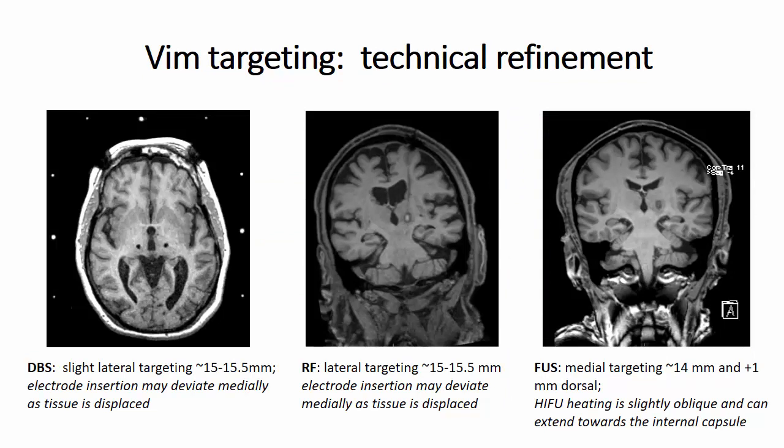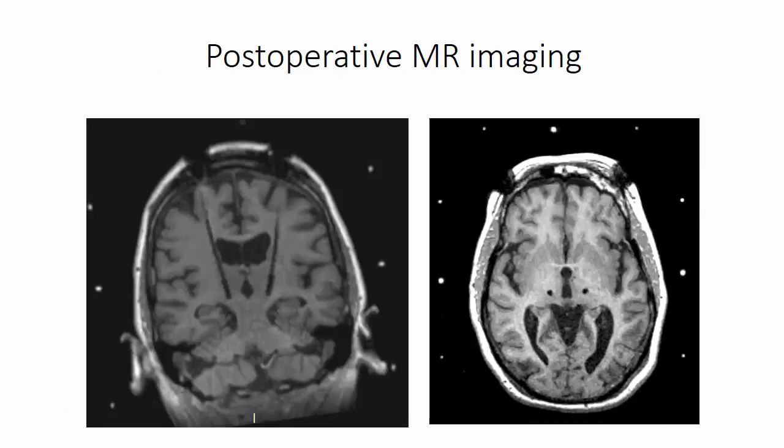There are some technical adjustments that we'll make in the VIM targeting based on the modality that we're using. For DBS, or radiofrequency lesioning, when we're inserting a probe into the brain, we'll sometimes adjust our targeting slightly laterally as the probes tend to deviate medially with our system as the tissue is displaced. For focused ultrasound lesioning, depicted on the far right, we'll sometimes target more medially so that as we enlarge the lesion, we have the ability to make a lesion toward the internal capsule and towards the base of the thalamus. And then we always obtain postoperative imaging for quality control and to compare our stereotactic precision and process.